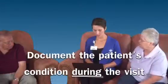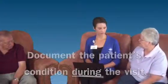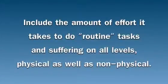Document the patient's condition during the visit, while details of the visit are fresh in your mind. Paint a picture that someone reviewing the chart will be able to see and even smell the situation to increase their understanding. Include the amount of effort it takes to do routine tasks and suffering on all levels, physical as well as non-physical. There are several reasons we must document at the point of care.